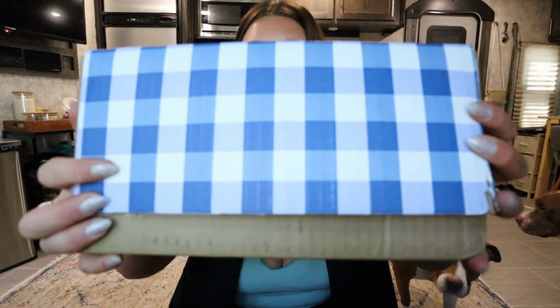Good morning, guys. I have my coffee here that you just saw me make. So we're gonna drink some coffee, and I got a package in that I just wanna open. I can't wait, so I decided to open it with you guys. Can you tell where it's from just by looking at this? Let me know if you could. Bath and Body Works, baby.